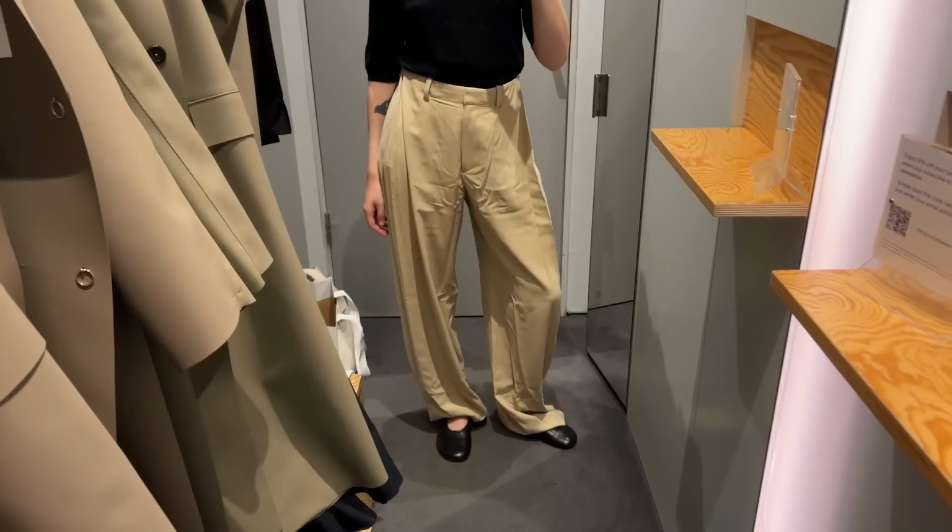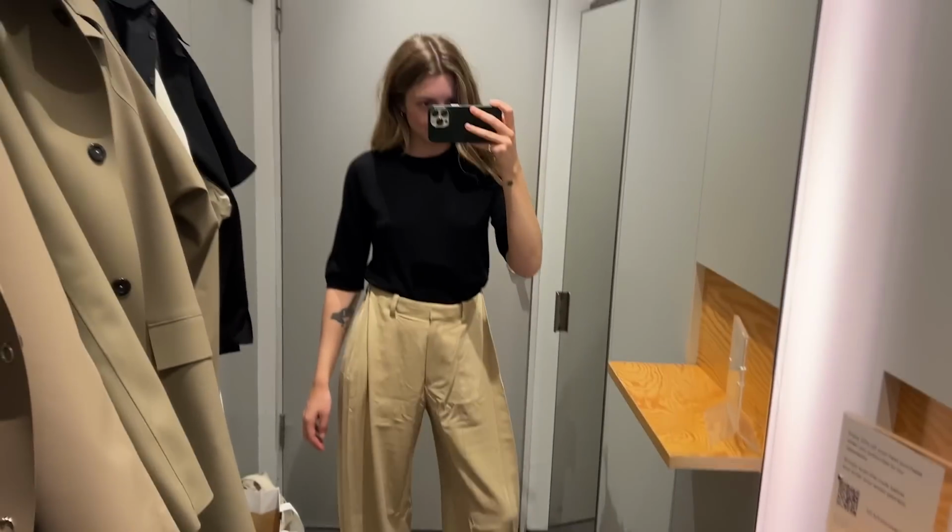If you're looking for the Row-esque type trousers and you like shopping at COS, definitely check out their trouser selection, because they've got so many iterations of that kind of oversized tailored trouser. These ones particularly caught my eye. This video is not going to do them justice because they're creased and they're obviously far too long.